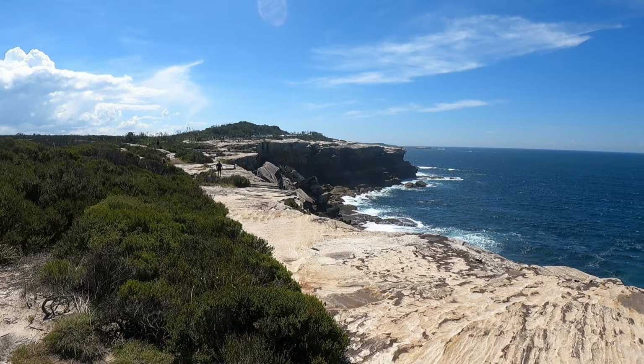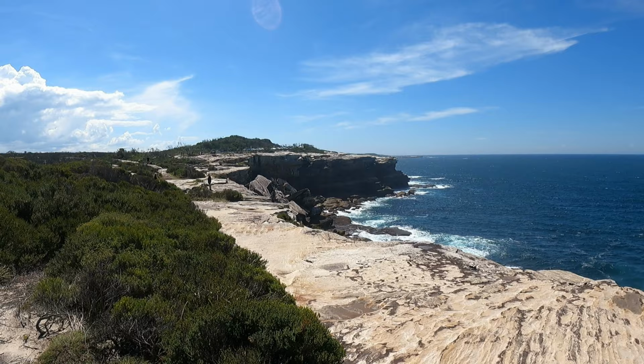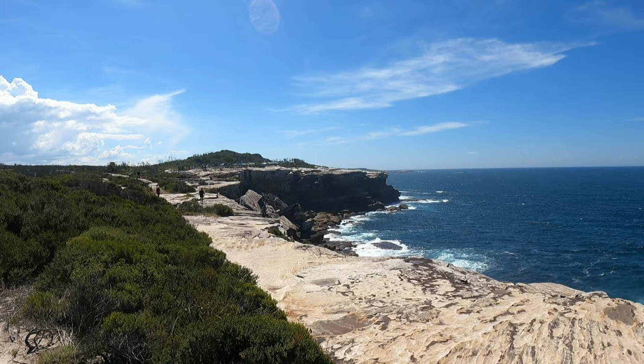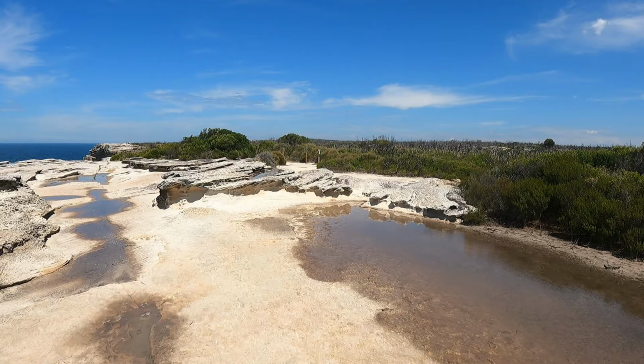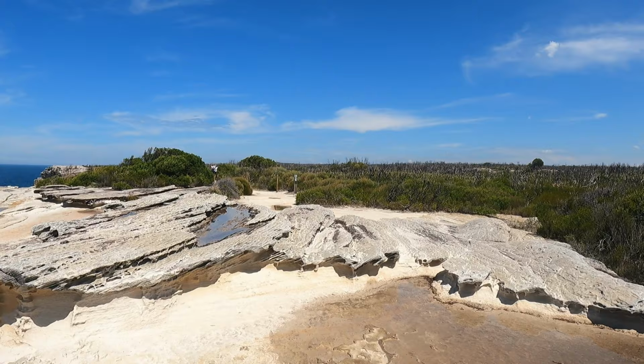There's people walking on this cliff edge. That's probably a big no-no, especially with high wind. You don't want to get blown over down there. I forgot to mention, in this track, some of it's the actual boardwalk and some of it isn't, so just be careful.